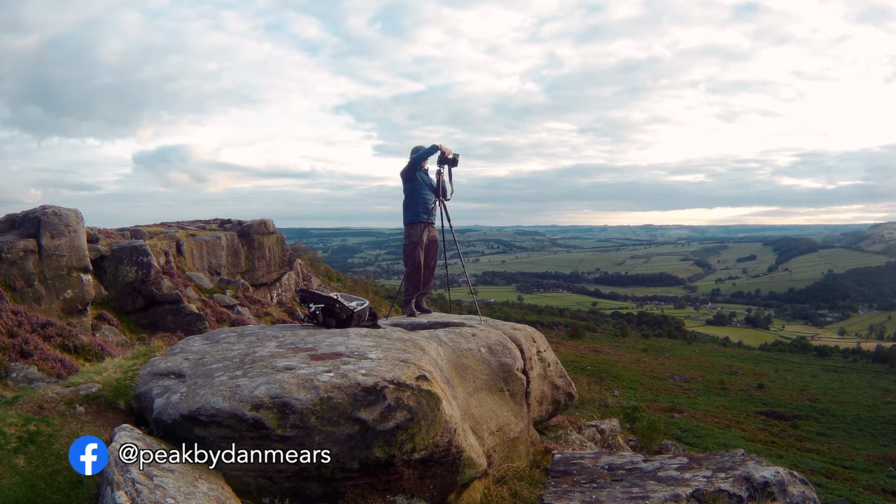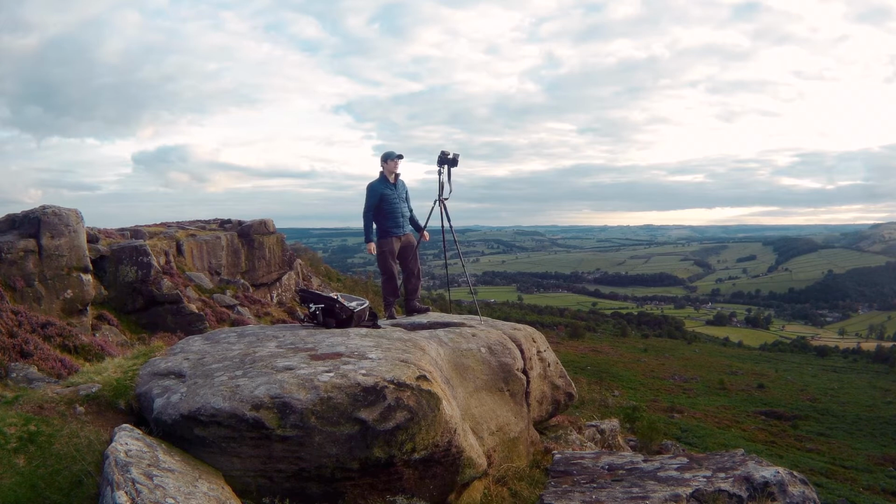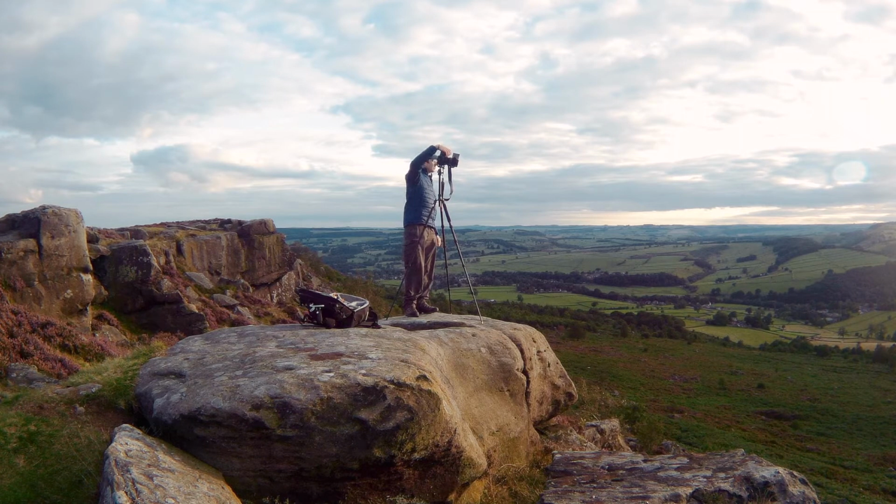I'm at f11, which, given that the foreground is probably 2 or 3 meters away, shouldn't be a problem with focus in the foreground. I believe I'm focused at infinity, so I'll just double check how the foreground focus is looking. It's looking good to me. The sun is just starting to shimmer. It's looking really nice up on Kerbar now. Hopefully we're just going to get the light just across. Oh yeah, it's coming.